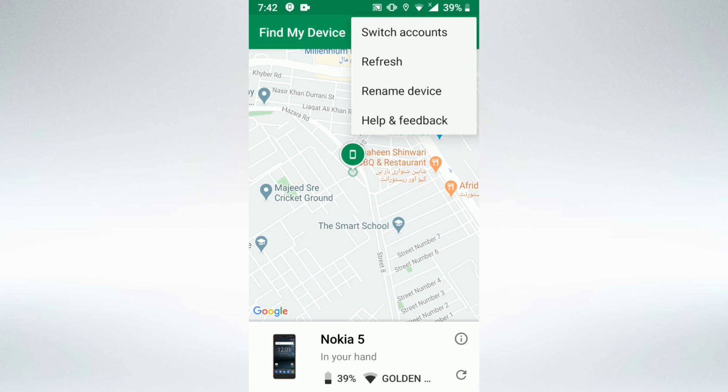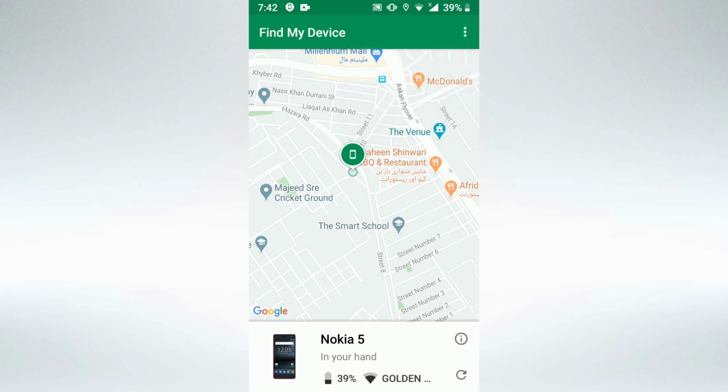The app only takes 1 minute to update and set up, and it should be your first option to locate a missing Android smartphone because it's too easy to use.